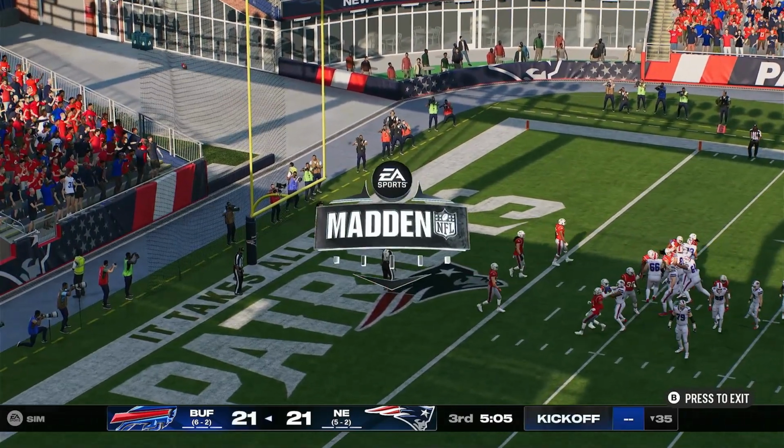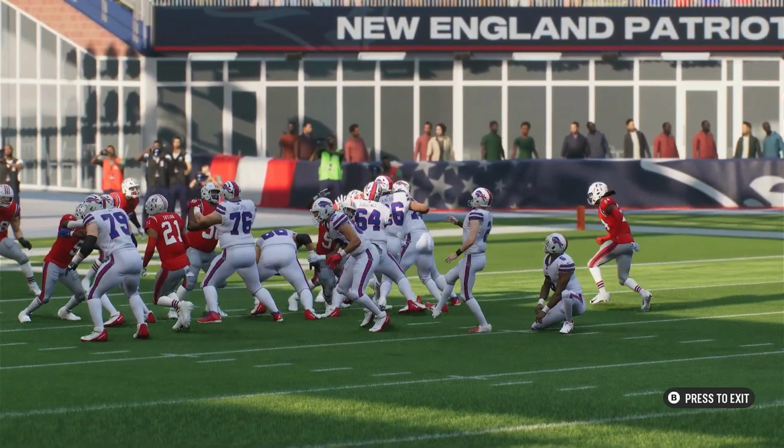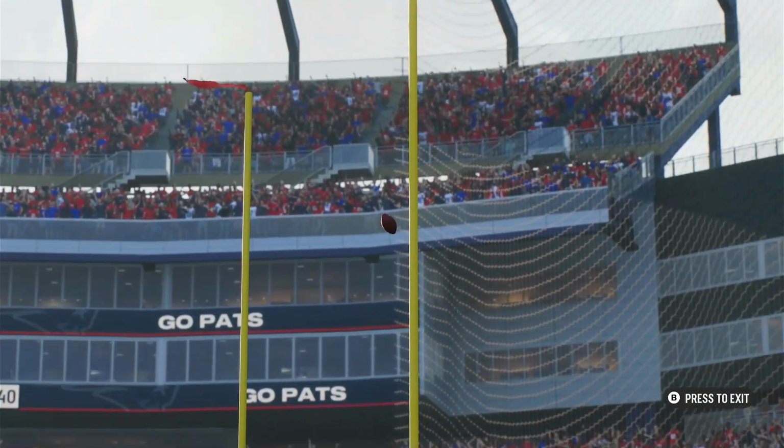The kick by Bass is good. And that will even our score at 21. So we're back to even after the short field goal.